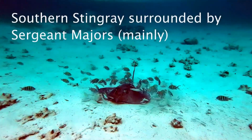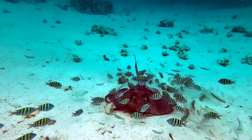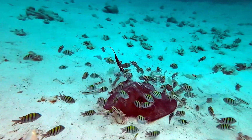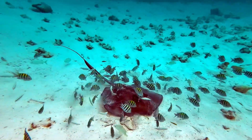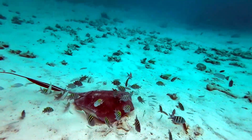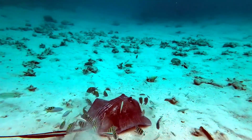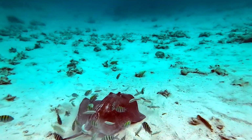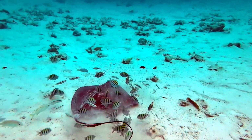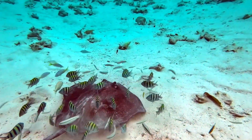One of the tour guides has just given this stingray a fish. You can just see the tail poking out at the front of his mouth sometimes. All these little fish are going crazy for it. Whilst I'm not that comfortable with them feeding them fish, it is quite cool to see. They would normally mainly eat crustaceans, but they do eat small fish as well and squid.